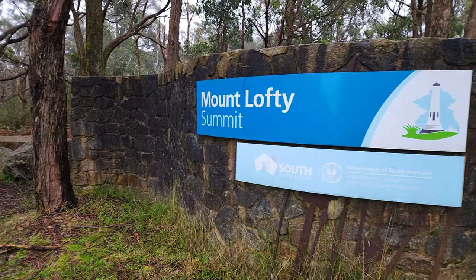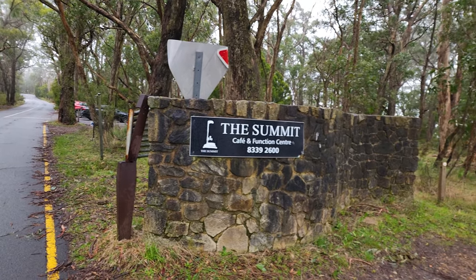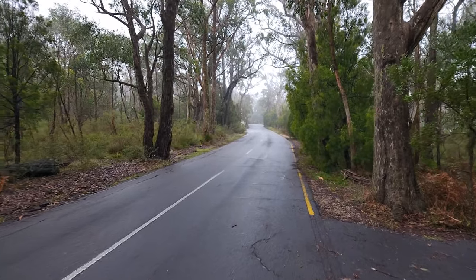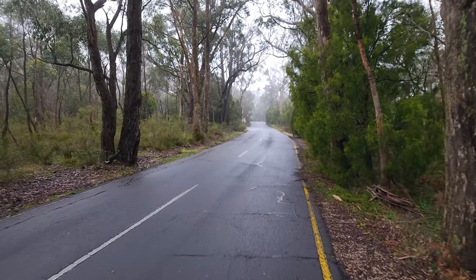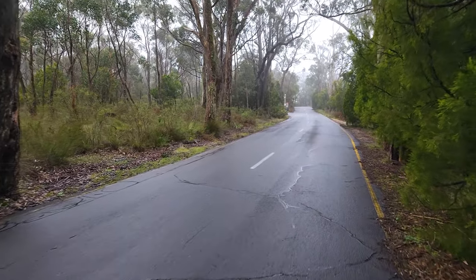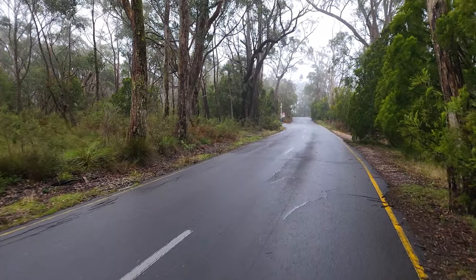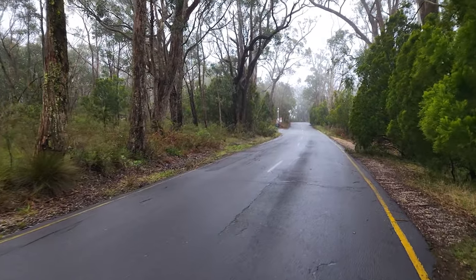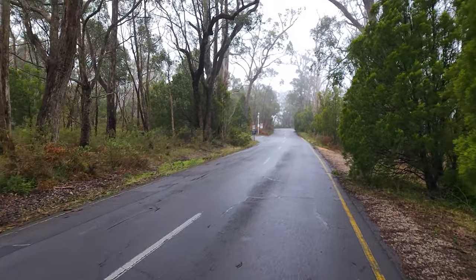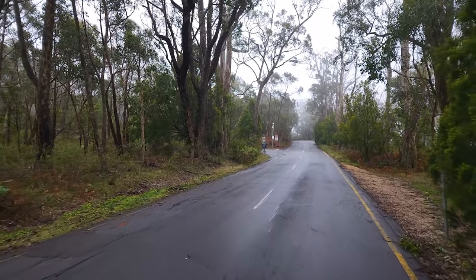Here is the entrance to the Mount Lofty Summit Information and the Summit Cafe and Function Centre. So the day that I picked to explore Mount Lofty Summit and Cafe was really, really wintry, cold and wet. But nevertheless, this part of the Australian bush is absolutely beautiful. Here I am walking up the main roadway and pathway to the summit.